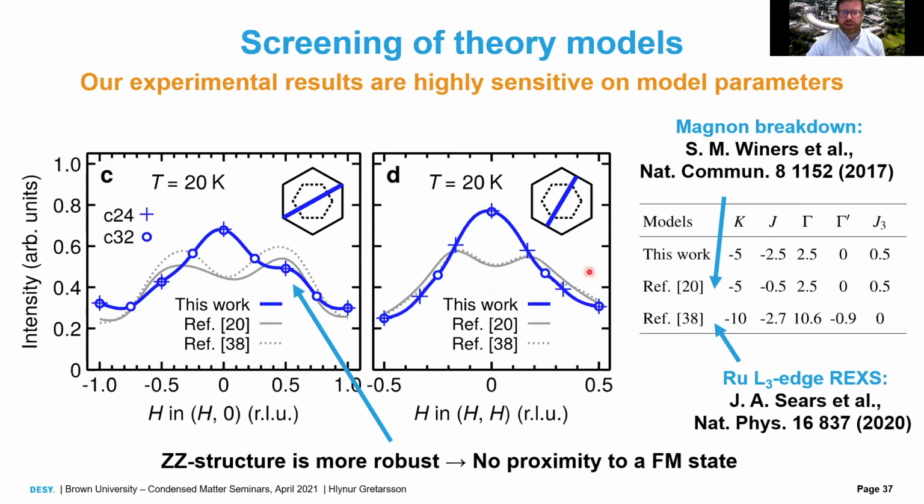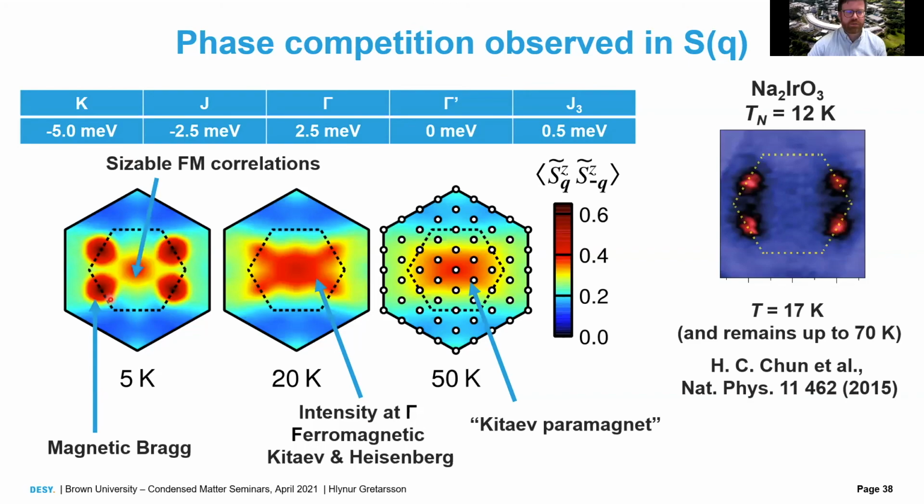So we can compare it to other models, and I just picked here two of them. One is coming from Jennifer's paper on the magnetic moment, and the other one is, I think, from Rosa Valenti's group. So we all have the same sign of K and J, but the difference is the ratio between K and J. So you can imagine that this ferromagnetic phase is less strong in the two models here. So the calculation would show you that even at 20 Kelvin, if you had the other two models, you would see an intensity at the magnetic Bragg peak, which is not what we see here. So our model is highlighting this fragility of the zigzag structure. This is nicely shown here. So you can see what would happen to the quasi-elastic scattering at 5 Kelvin. And even at 5 Kelvin, you would have intensity at gamma point.